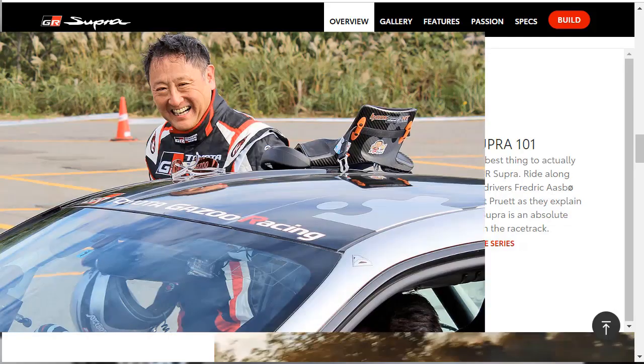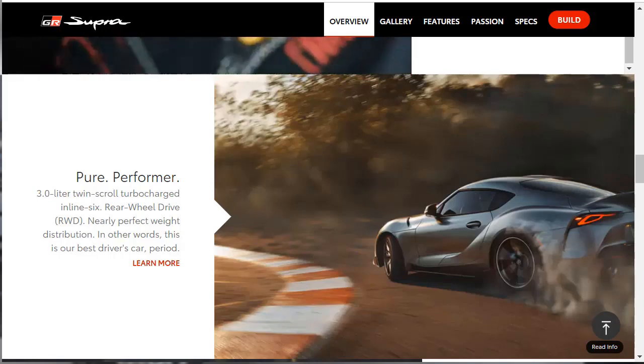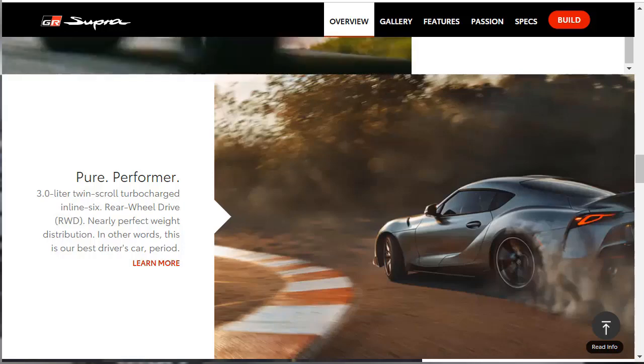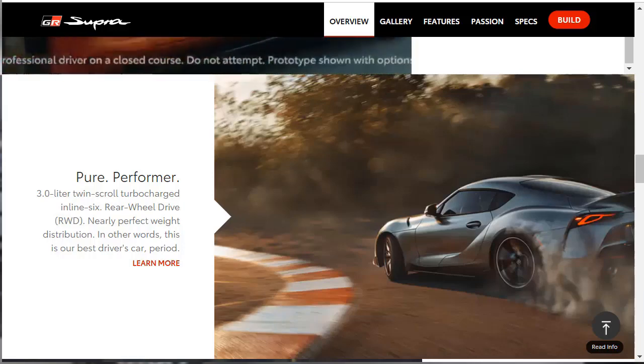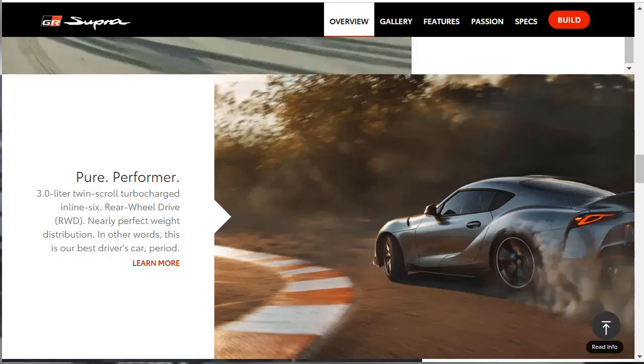The GR stands for Gazoo Racing, a motorsports-influenced signature for specialty vehicles that Toyota CEO Akio Toyoda has had personal involvement in developing. Its addition to the Supra moniker means this car is important not just to fans but to the company as well. On paper, the 2020 Toyota Supra's 335 horsepower seems low when compared against a V8-powered Chevrolet Camaro or a Ford Mustang, yet the turbocharged engine is surprisingly muscular and provides similar acceleration as those muscle cars.